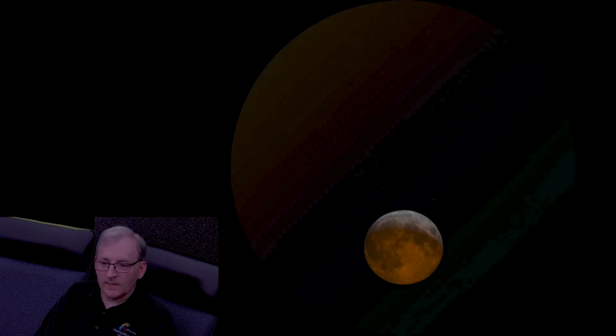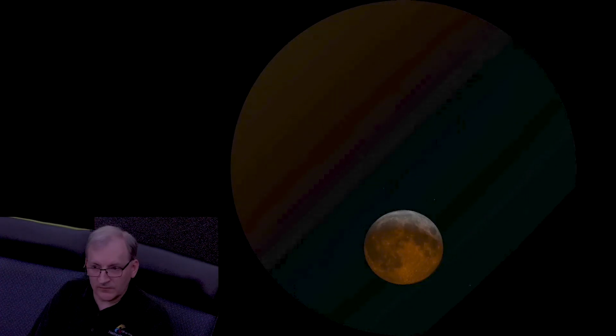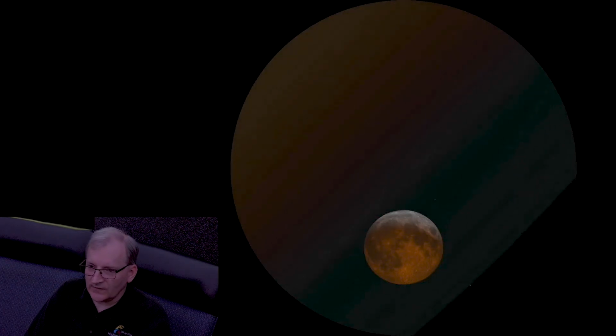But because it will be setting along the horizon right at totality, it may be kind of difficult to see. So the time to start looking will be about 4:45 a.m. until totality begins on the moon, or the moon sets, which, as I said, is at about the same time. And as you can see here, the sun is also rising at the same time totality occurs.